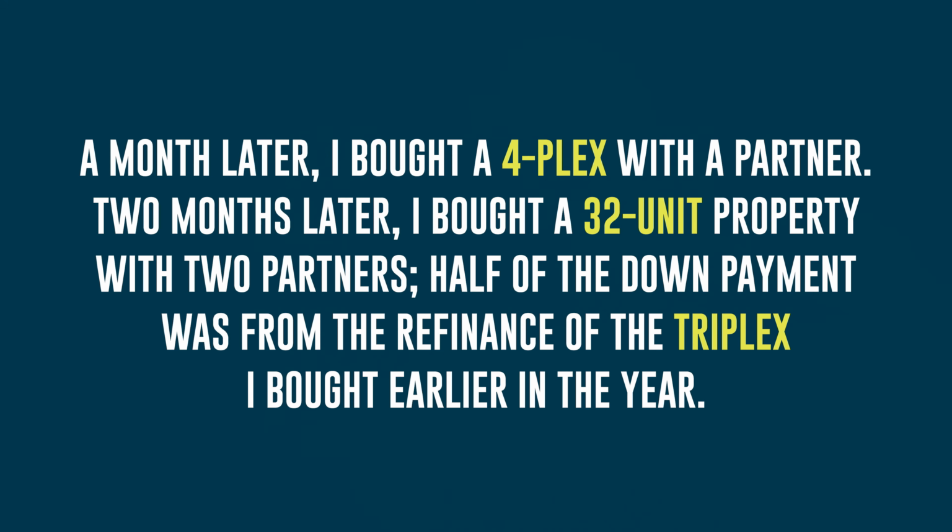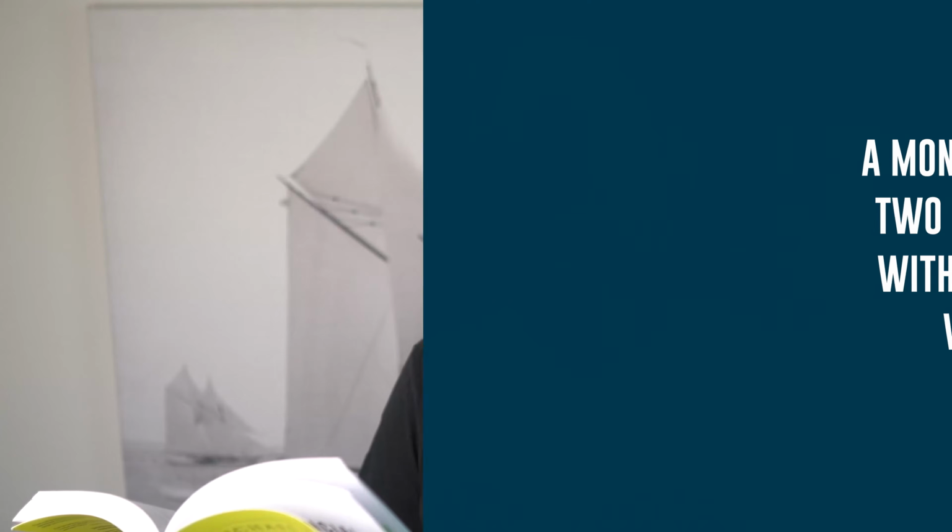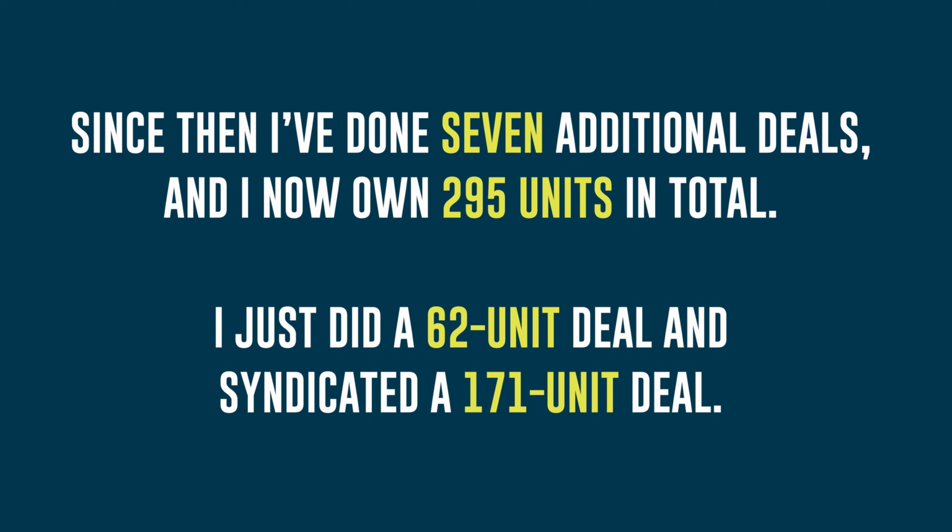A month later, I bought a 4-plex with a partner. 2 months later, I bought a 32-unit property with 2 partners. Half the down payment was from the refinance of the 3-unit I bought earlier in the year. I stopped working my W-2 job 12 months after deciding I would pursue multifamily investing. And since then, I've done 7 additional deals, and now I own 295 units in total. I just did a 62-unit deal and syndicated a 170-unit deal.